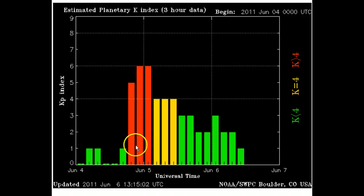But anyway, decent storming happened from the latter part of the day on June 4th into most of the day on June 5th, and I imagine auroras were seen probably pretty far south. I mean, as far south as maybe northern Michigan, in areas that normally you don't see them unless we have a pretty decent storm. Again, this is not a severe storm, but this is a strong geomagnetic storm which occurred. Right now, as you can see, we've dropped off back into the quiet zone.